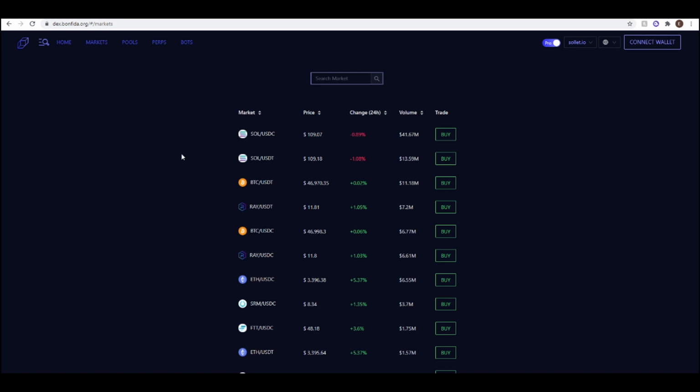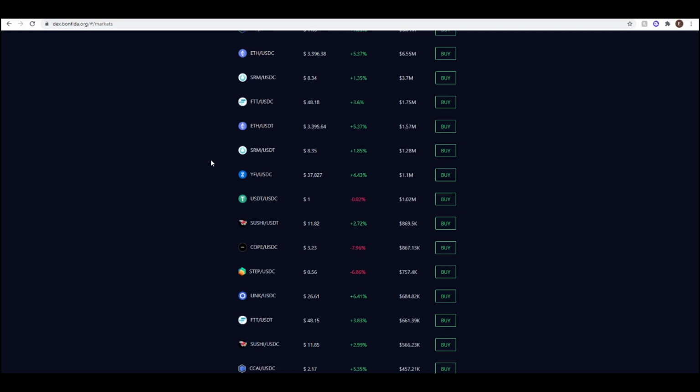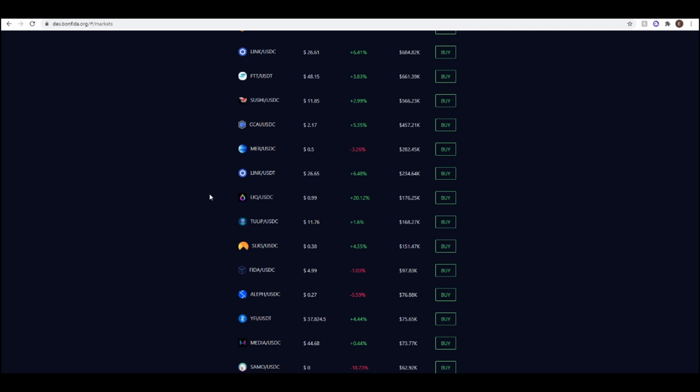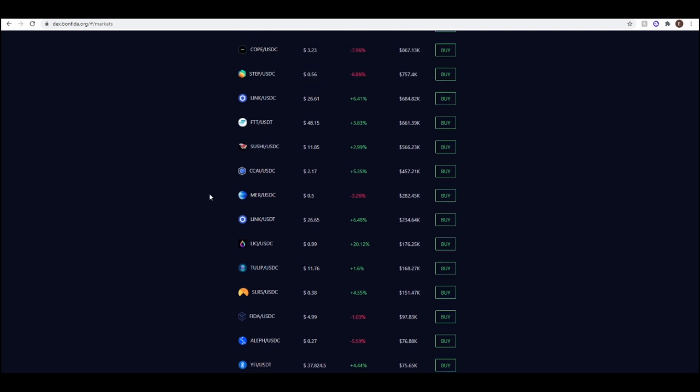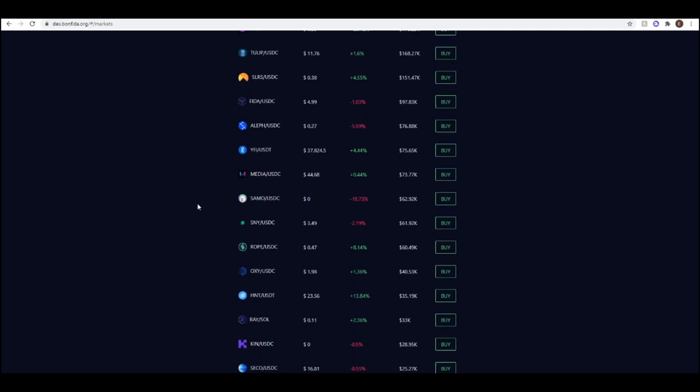So Bonfida is an interesting one. I really like this decentralized exchange because they have a lot of pairs, a lot of the pairs that you won't see anywhere else as well. So they have a lot of the majors, a lot of big ERC20 tokens as well. Most of what you'll ever want to trade will be here on Bonfida.